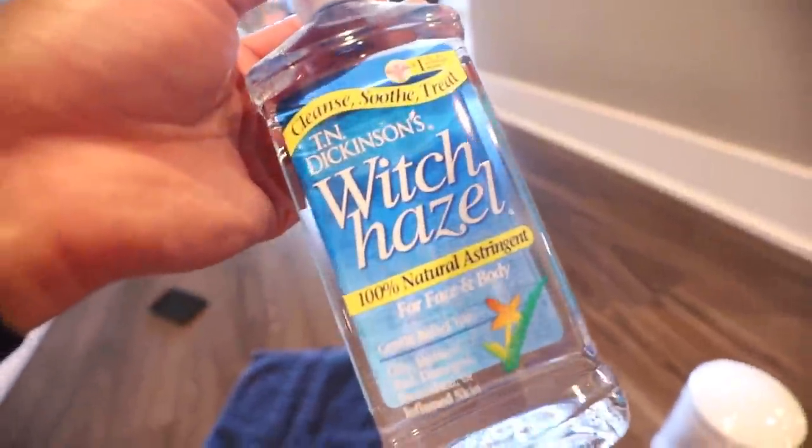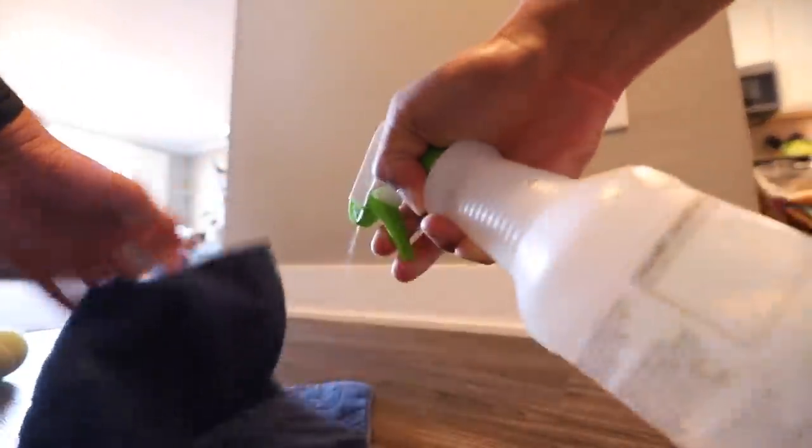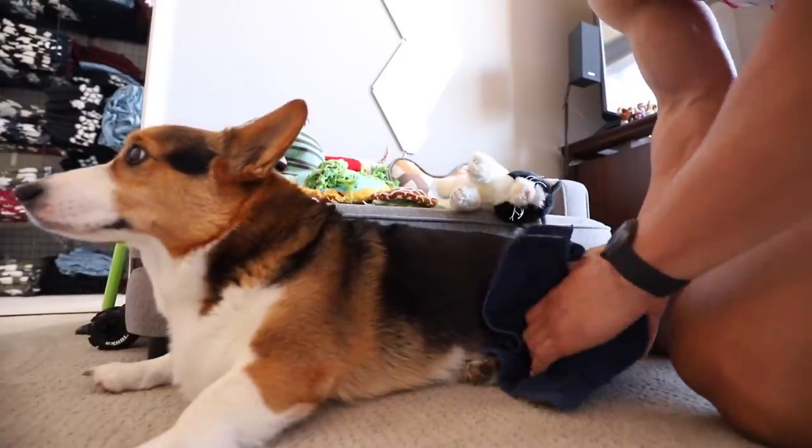We can try this witch hazel now. The vet said it's a lot stronger at getting the pollen off. Spray it onto a towel. Should we clean you?